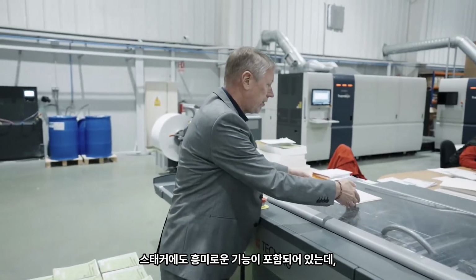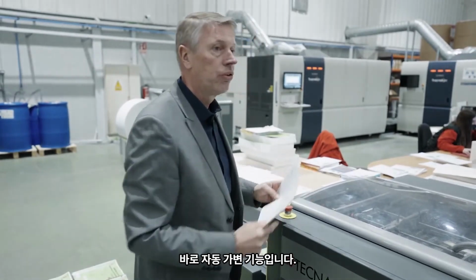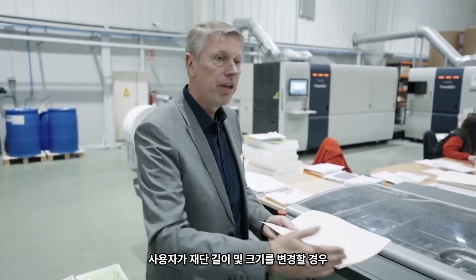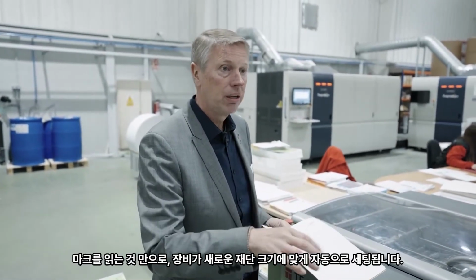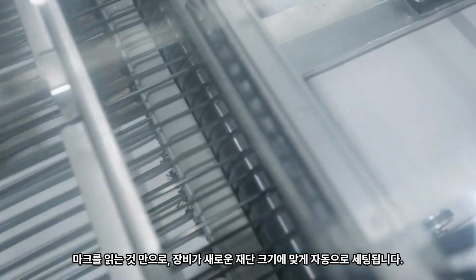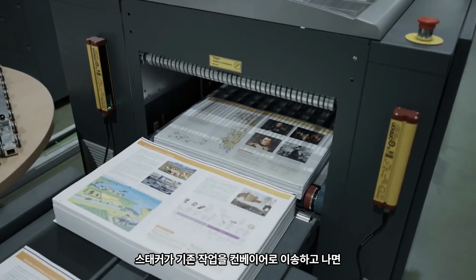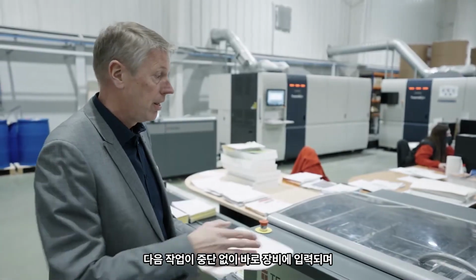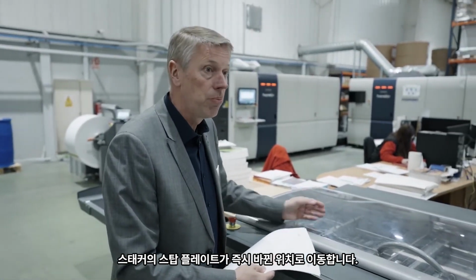There's an interesting feature here also on the stacker side, which is called the automatic size change kit. So if a customer changes from different cut length, different cut size, based on reading a mark, the machine will automatically set up to the new cut size. The stacker will deliver the previous stack onto the conveyor, and the next job is being loaded on the fly, and the stop plate of the stacker will automatically go into the new position.